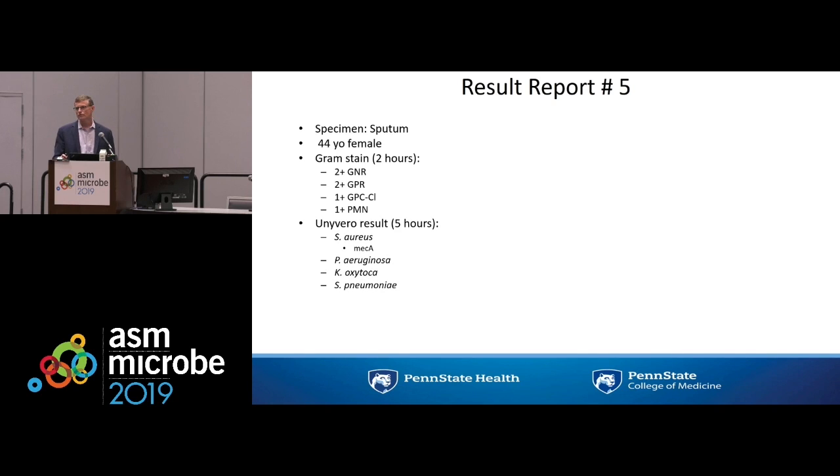The Unyvero result gives us 4 answers for bacteria and 1 answer for antimicrobial therapy consideration. So we have a MEK positive Staph aureus, we have Pseudomonas aeruginosa, Klebsiella oxytoca, and Streptococcus pneumoniae. So what did the plates show the next day? The plate showed the Staph aureus and the Pseudomonas aeruginosa and 1+ normal respiratory flora.